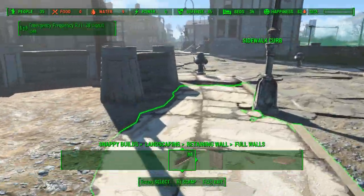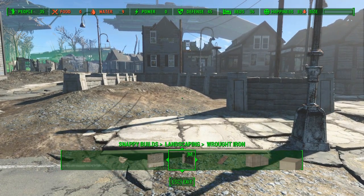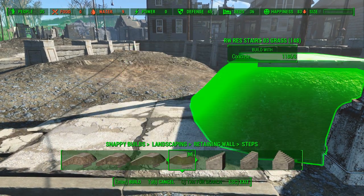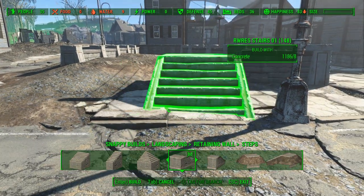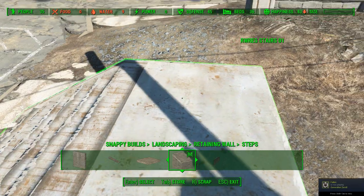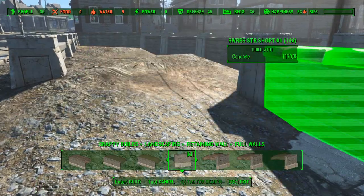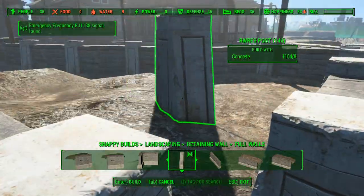Okay. This is the complicated bit, is getting it to line up. We'll be okay though. So the steps up here need to be, I believe, this type of step. Not a fan of that type of stuff though. That's the one I need. Yeah, I reckon that's fine. So we'll put another retaining wall there. We'll stick another one in here. Now here's the bit that is going to pose a problem.